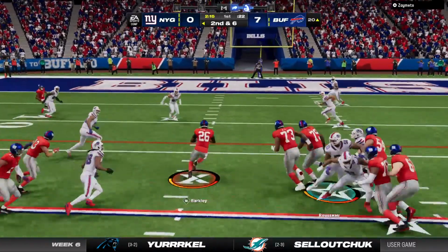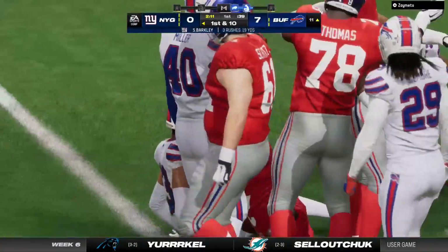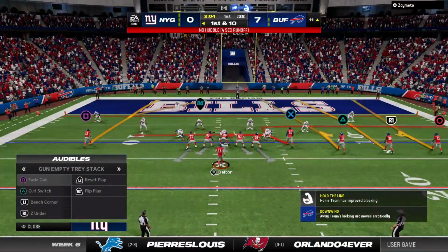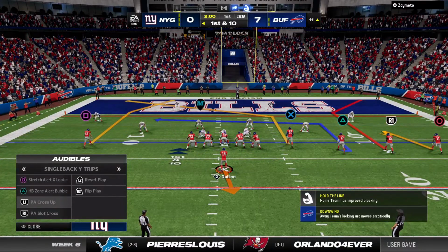They'll go to Barkley again. And he's brought down just outside of the 10 at the 11. So a solid run by Saquon Barkley and another 1st and 10 here.